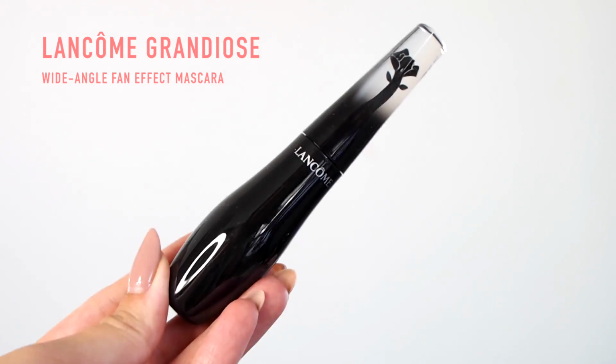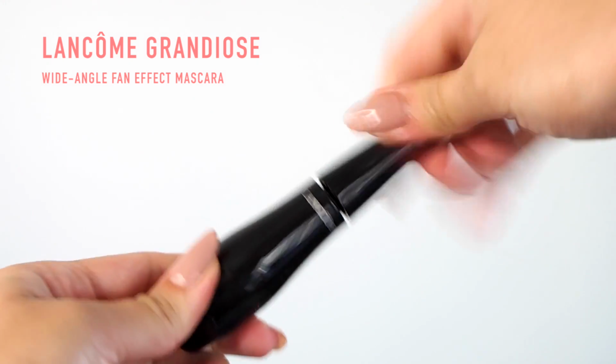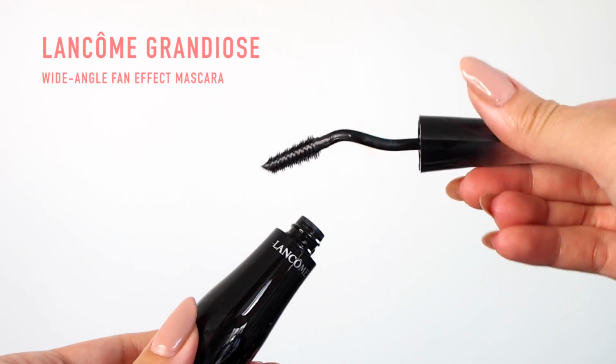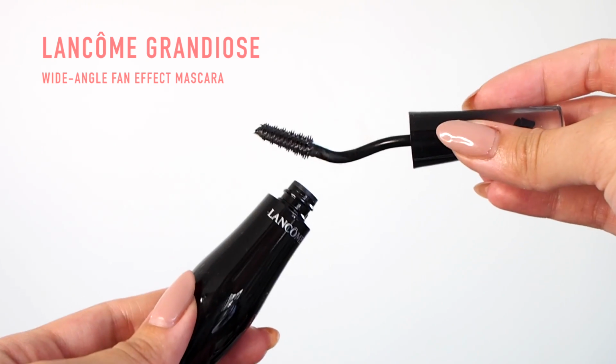So now I'm taking the Grandiose mascara, and I love this swan neck brush. I love this Lancôme rose that's set on the inside of the handle. For mascara, basically the exact same idea applies. You just want to get it right at the roots and then pull through. We're not looking for too much length, though this can definitely give you length. We're working more towards volume and thickness.